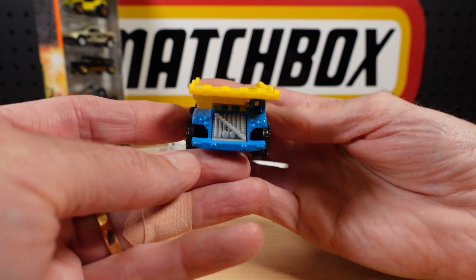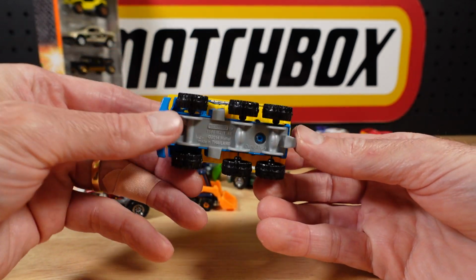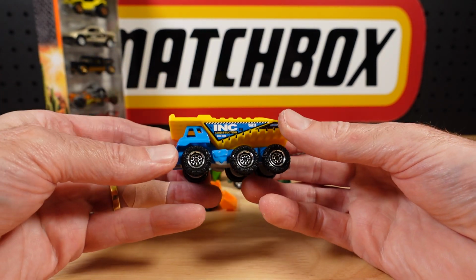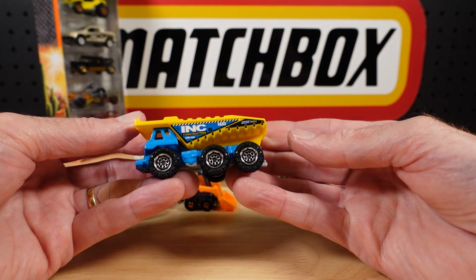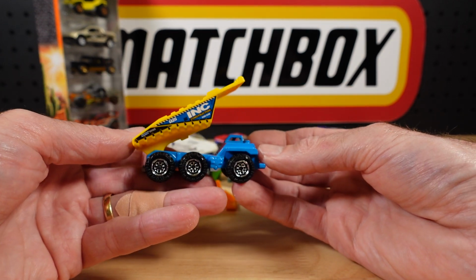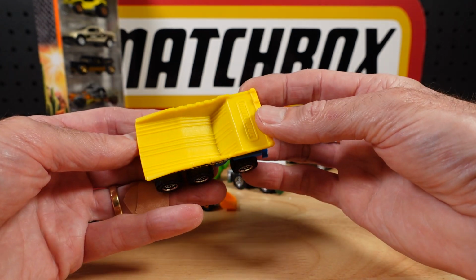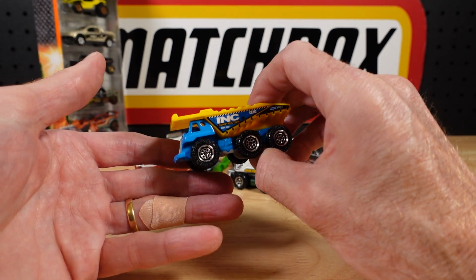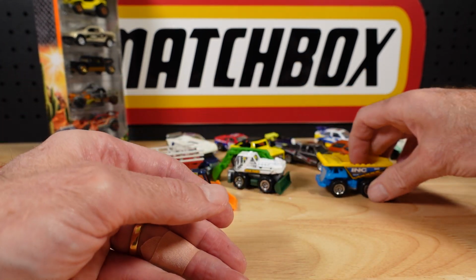Getting ahead of myself. So this is kind of a take on the haul pack, the big dump truck. And you've got to have it because it's INC. Plastic tipper or bucket. And that familiar blue for the INC body.